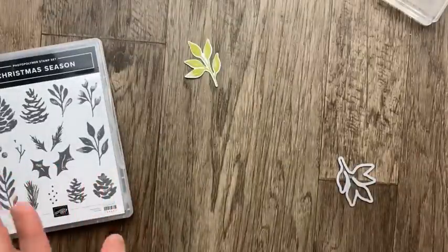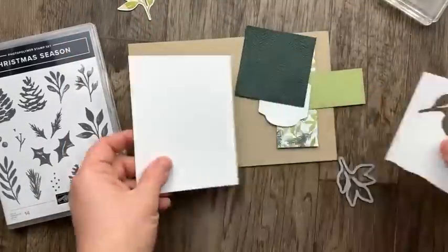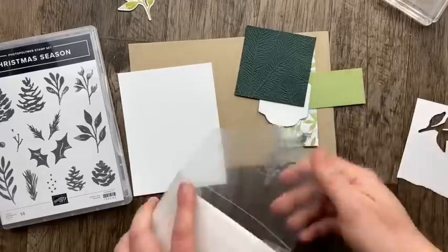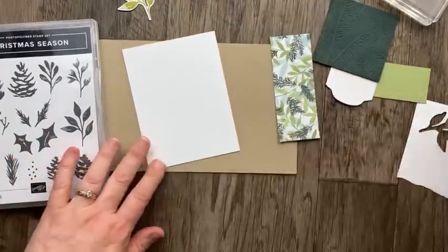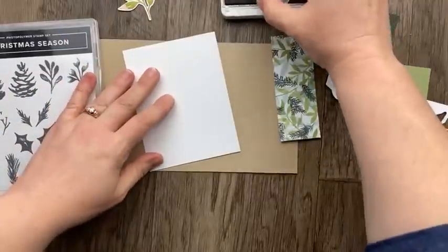Okay, so where did our pieces go? Let's bring these back in. I think over here. And I don't want to lose my die, so I'm going to slide that back in so I don't lose it. And I think I'm just going to add a little leaf here in the corner.